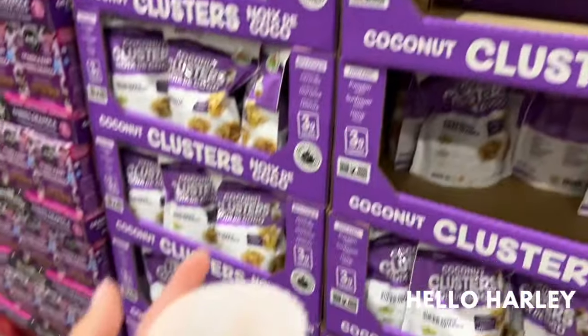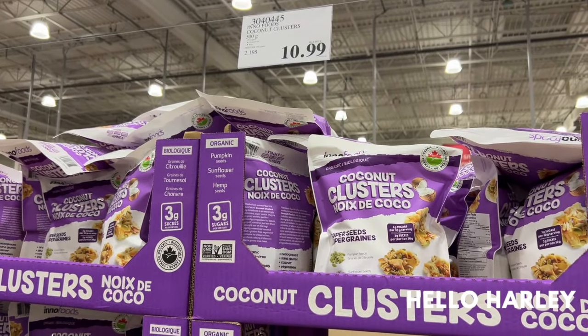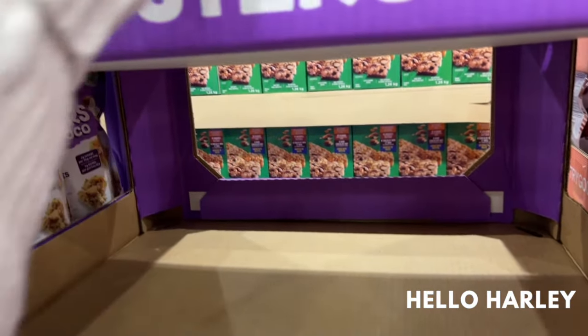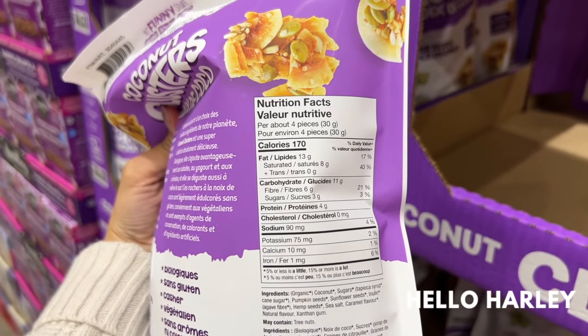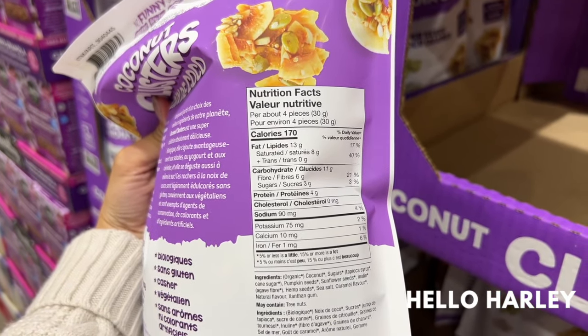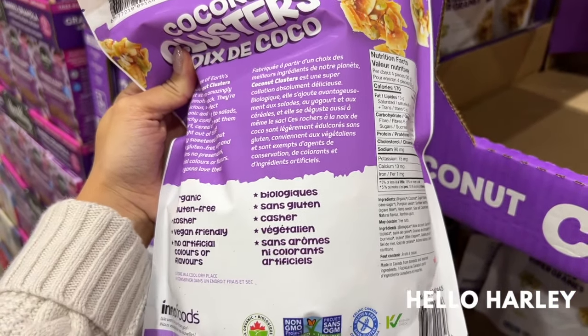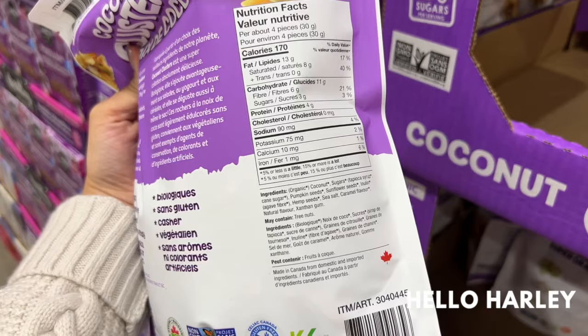I am actually trying this. These are the Foods coconut clusters, 500 grams for $10.99. The macros are not bad, to be honest. So 30 grams, 170 calories, 13 fat, 11 carb, 4 protein. So it's pretty well balanced. The fat's probably coming from a lot of the seeds and stuff.